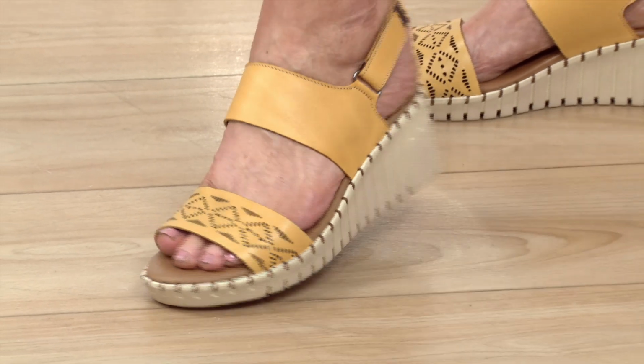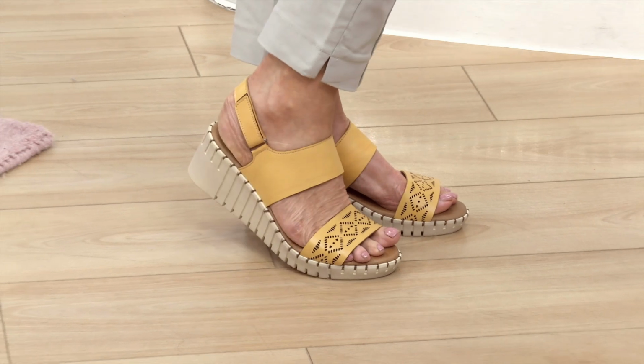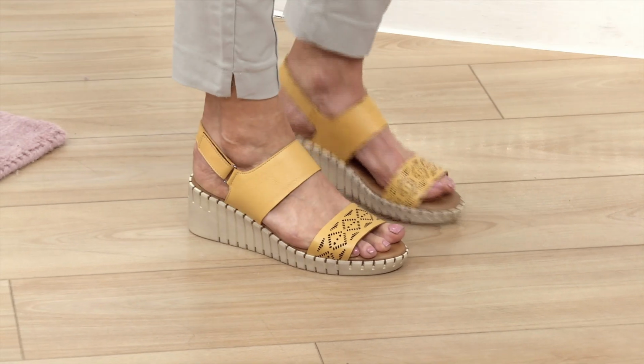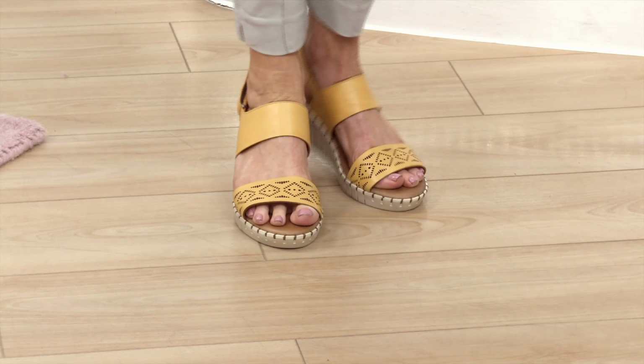And how does it feel? Oh, do you know, they are lovely. You feel really nice and safe and secure. You've got that one-touch fastening at the back there. The quality of the leather is superb. And that wedge is just the perfect height.